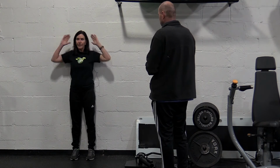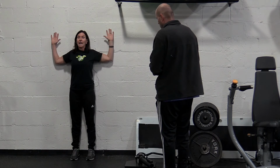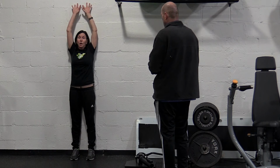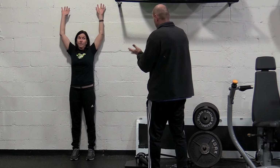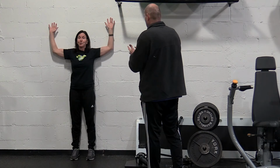I'd rather your head be away from the wall. I don't want you to lift your chin. But slide, try to keep your knuckles along the wall, or at least where they were, all the way up here. It doesn't look like anything, but it's a big stretch of your chest. So this is something people can do at home. You might have to take some pictures off the wall to get a wall to do it.